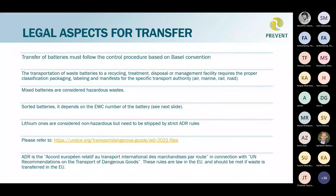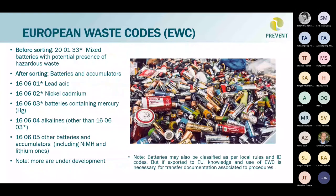European Waste Code. For mixed batteries it is 20 01 33, and you need to know that, because if you are looking to export batteries to Europe, you will need that type of information. Before sorting, if you send them mixed, it's going to be this code, which is considered hazardous. After sorting, you have all the chemistries there. The ones with a little star are hazardous batteries. Alkaline is not hazardous; there is no star. Same for what we call other batteries and accumulators, including nickel metal hydride and lithium ones.